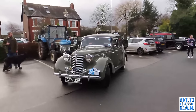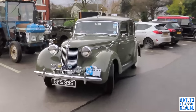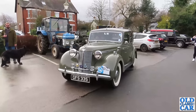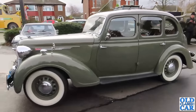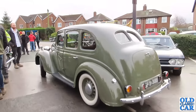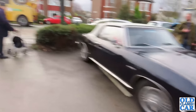What a great looking car that is. Big brother to the Austin 8 and the Austin 10. Of course the 8s and the 10s were introduced in the late 30s, but the Austin 16 had to wait until the post-war years. Can't remember, this is either a 47 or 48, I think. 48. Is it 48, this one? It is. Corvair's off as well.